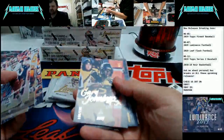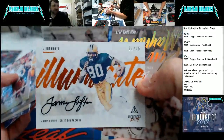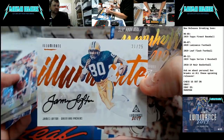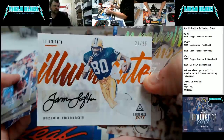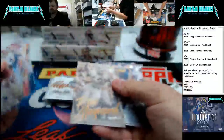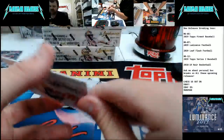Gary Jennings to 275 for Seattle. James Lofton for the Packers to 25. The Hall of Famer. Nice signature on that, too. Right in the middle of the sticker. It's not cut off, and it's a pretty signature as well. Nice hit for the Packers. James Lofton. Maynard, Higdon, Allen, and Smith. Round out that one.